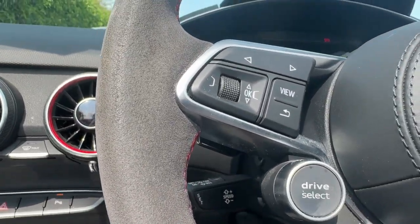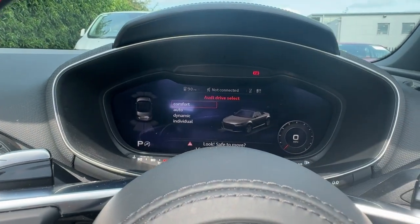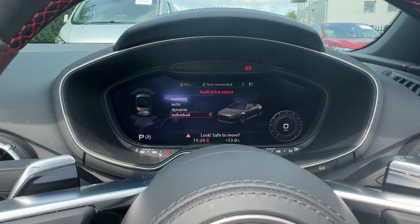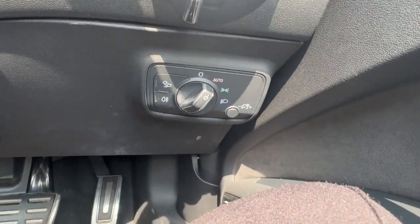To the left of our steering wheel, we have cruise control as a feature, as well as our drive select button. From here we can switch between comfort mode, auto, dynamic and individual. To the right we have our start stop, automatic wipers and automatic headlights.